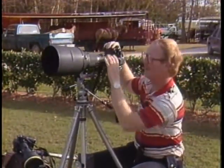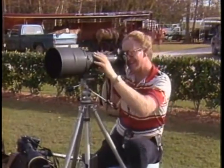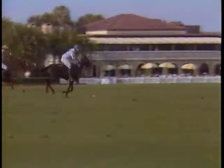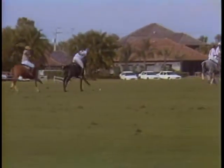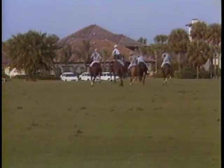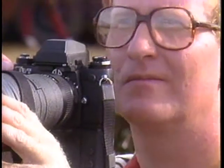About the fastest I can ever get away with a shutter speed is about a 500th of a second, which is fast enough when people are coming at you and the horses are coming directly at you. If they're going across the frame, it can be a little iffy. But I've even shot as slow as 1/250th and 1/25 with this film and gotten acceptable results when the action has not been too fast.